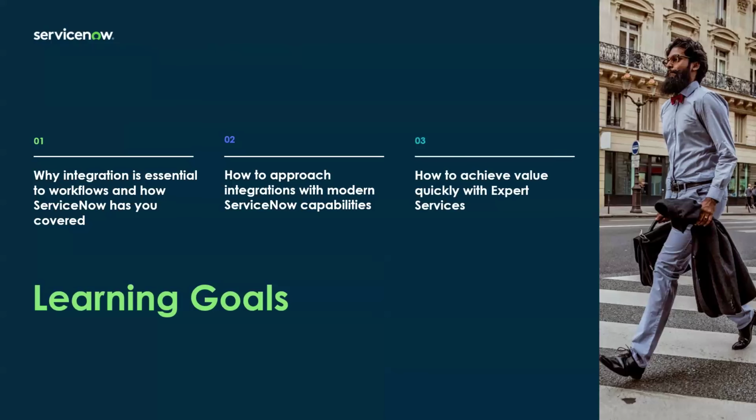So just a little overview of what we're going to talk about today. Today's focused on a few different sections. So we'll just start with why integration is essential to workflows and how ServiceNow has you covered. Then we'll get more into functionality, so how to approach integrations with modern ServiceNow capabilities. And we'll finish by talking about how you can achieve value quickly with expert services when you implement.